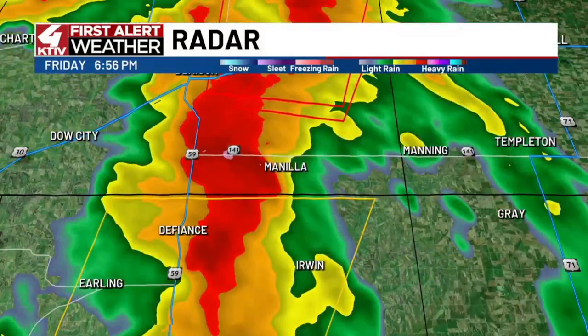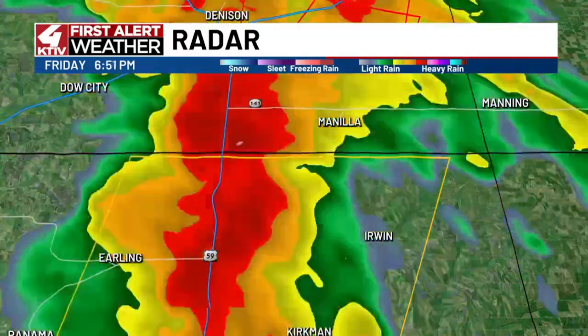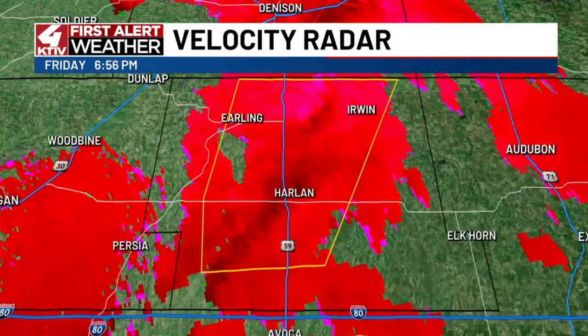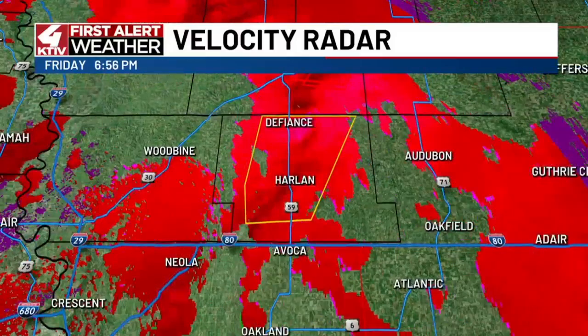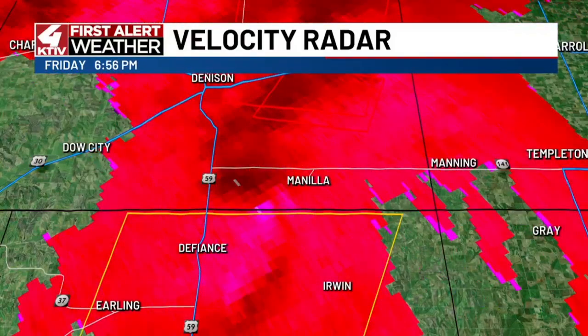South of Manila there in the Defiance area, we have had some rotation showing up the last 2 scans or so that has been telling me that maybe we should be paying attention there. So we have multiple areas of rotation that we're looking at. If you want to pop me up on Weather 2 real fast while Ron gets set, I could show you what we're talking about.